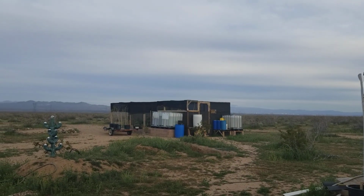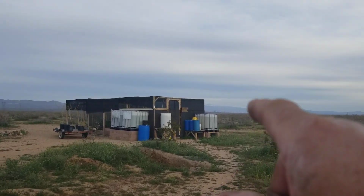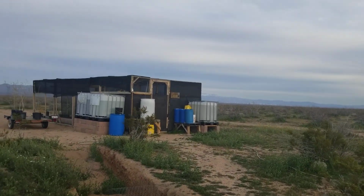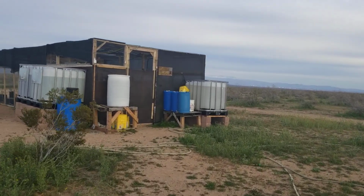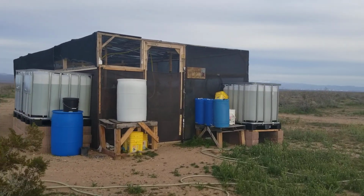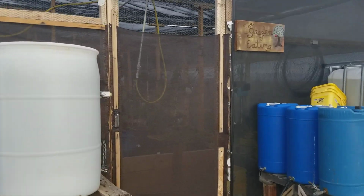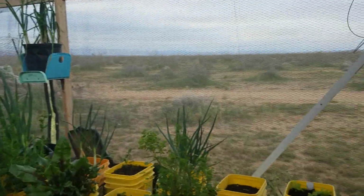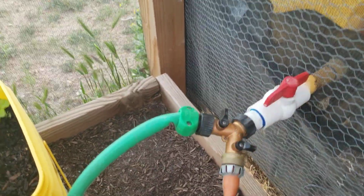As a matter of fact, I think I better head down there because I may not have shut off the water to the overhead sprinklers, and that one has a little bit of a leak in one of the hose connections. I think it's got a worn rubber washer on it, and I want to make sure I shut that off so I don't end up with a drained tank in the morning. Let's see. Yep, I did leave it on right here. All right, so that's off.